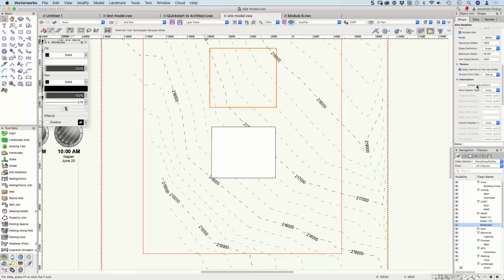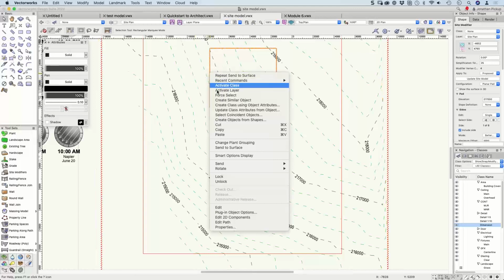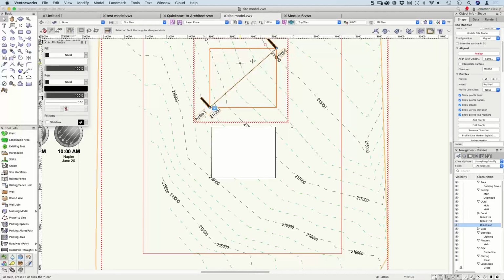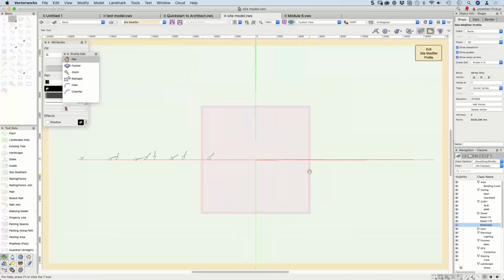Where's the add profile? So right click on my texture bed. Let's make that aligned. And then I think I have the ability to add a profile. And so if I want my site modifier to have a profile through here, I'm going to right click and edit this now. Edit my profile. So that's my profile object in here.